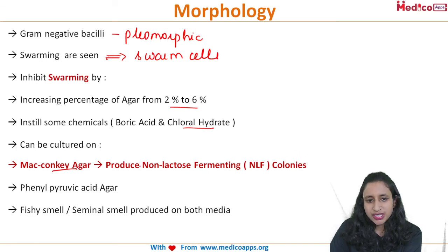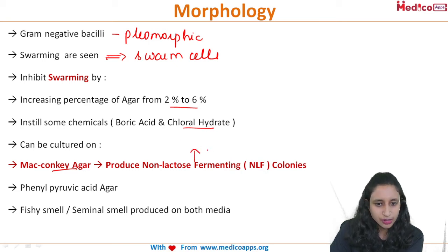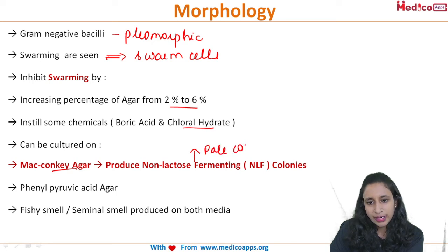Now the advantage of this is a differential medium. So when you have MacConkey agar, it's a differential medium. It inhibits swarming because of the excess amount of bile salts, and it also shows that it is a non-lactose fermenting colony. So you will be able to see pale colonies on MacConkey agar. So this is something that you will be able to see.